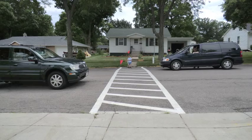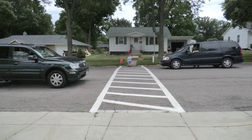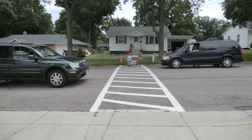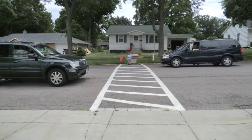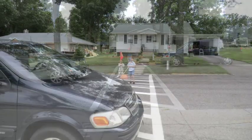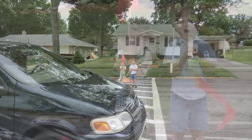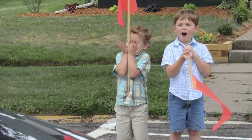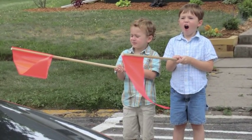Safety flags are not magic. Sometimes drivers will not stop for you, even if you are waving a flag and have one foot in the crosswalk. And watch out for the cars that come through the crosswalk even after you start walking across. Sometimes drivers just aren't paying attention.